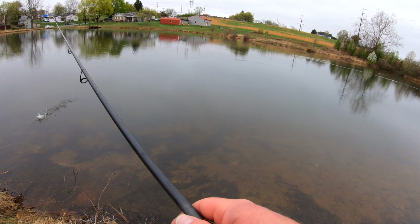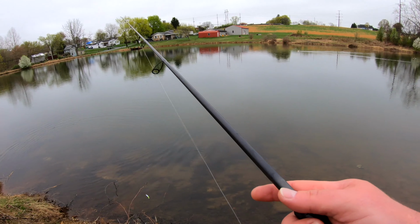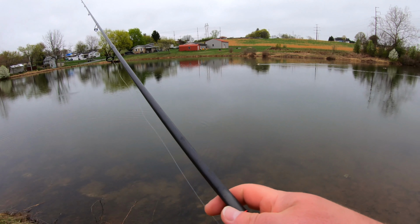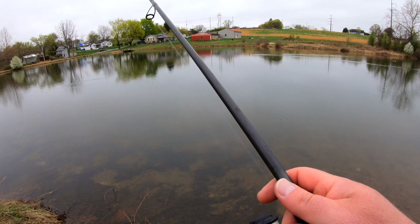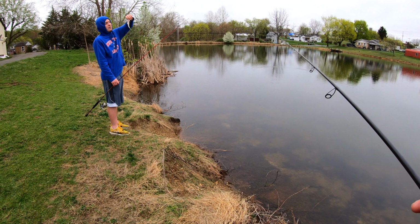Oh, bass. I have more bass in here. What is that, 6'6"? Stop it. Yep, 6'6". I'm wanting this bass, but you're wanting this. I shouldn't have tied your lure on. Well, you got it. About the size of my hand.